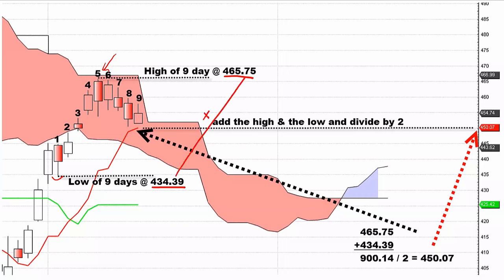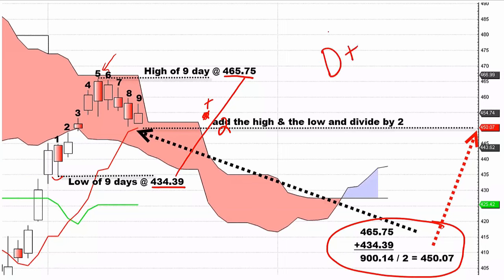We're going to take these two numbers and add them together. Not multiply them, but add. Then we're going to divide it by two. Now the math is done for you down here. And no, I'm not some mathematical genius. In high school and college, I got D's in math, not B's. Now that number comes out to be 450.07.